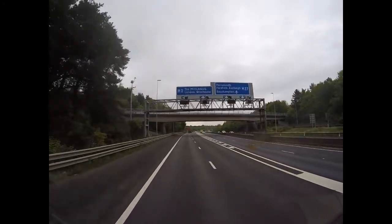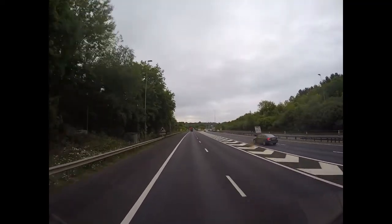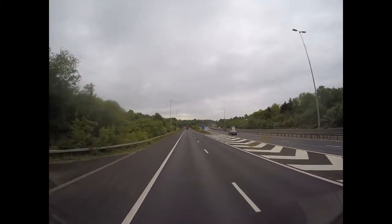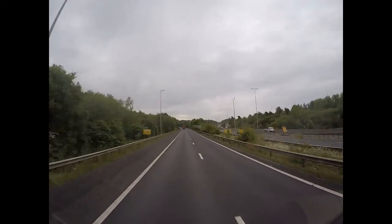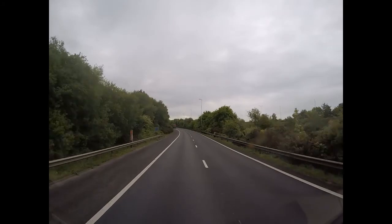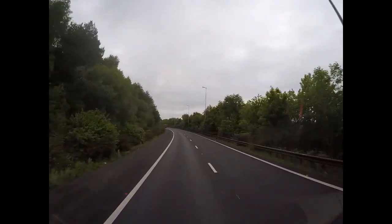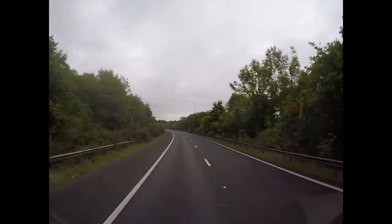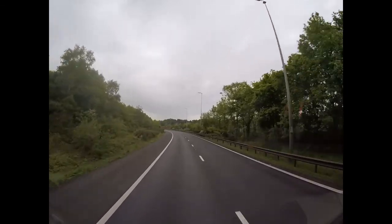Right, it's all quiet along here. Normally it's quite busy, but this is where it gets really busy normally, to the Midlands. This is where we pick up the M3. She's going to be doing a lot of talking, getting on my wit. Oh, you can see that alright. I think you can. It looks pretty good from where I am. You can see more or less exactly the same as what I can see.